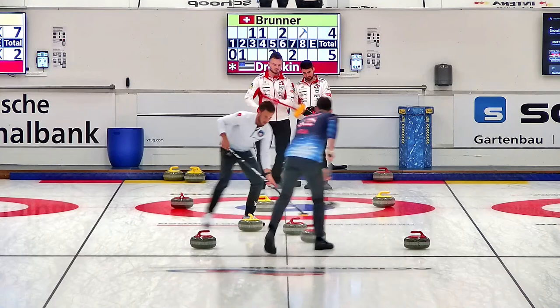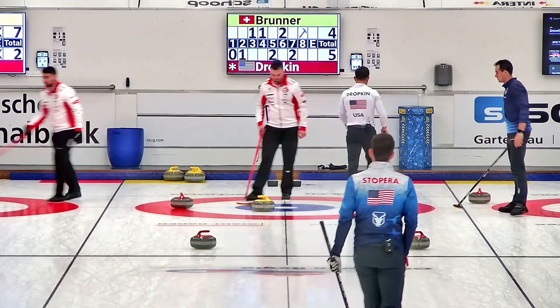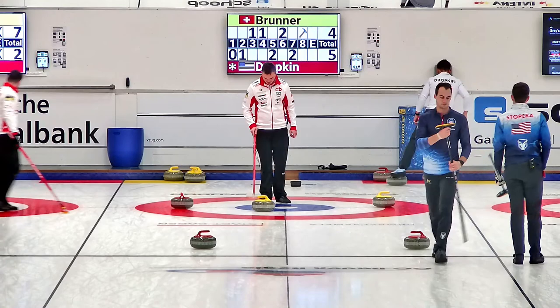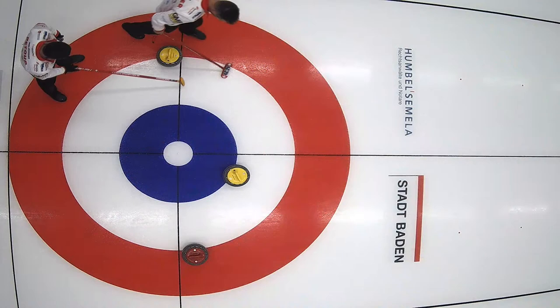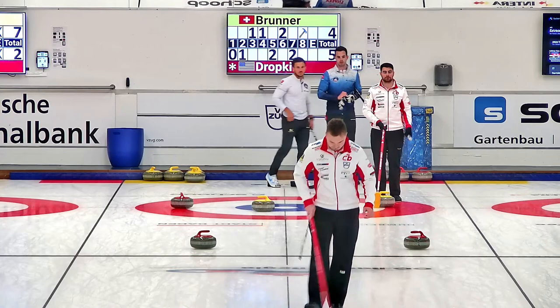Okay, that was what I mentioned before, and in that case, if you have a little bit of luck, you can spin it back on one of the yellows. This would be the one flying shot rock, the one on the right side. And here we see the yellow. Yellow is lying two at the moment.